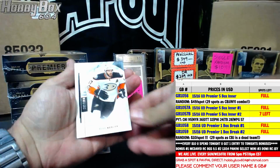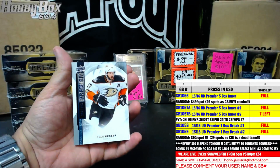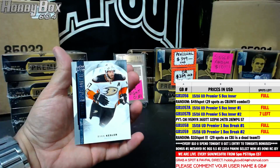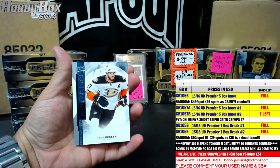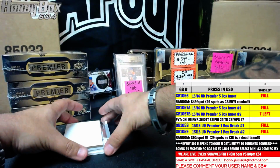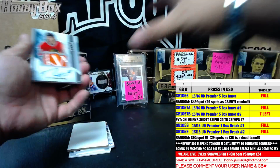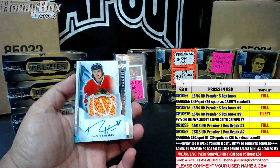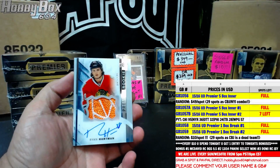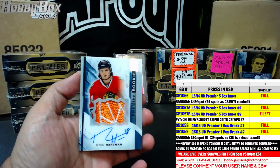For the Anaheim Ducks, number 292 of 399, Stinky Kessler. RPA goes, oh my god. Damn, wish it had more colors. Number 97 of 375, rookie patch autograph for the Chicago Blackhawks, Ryan Hartman.